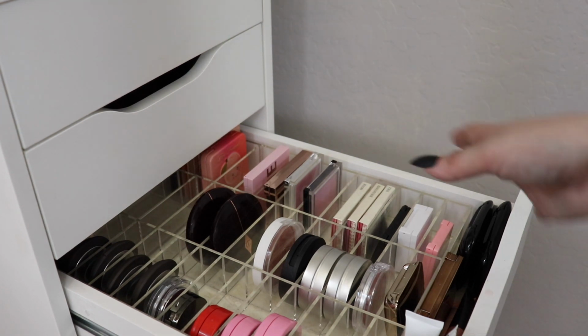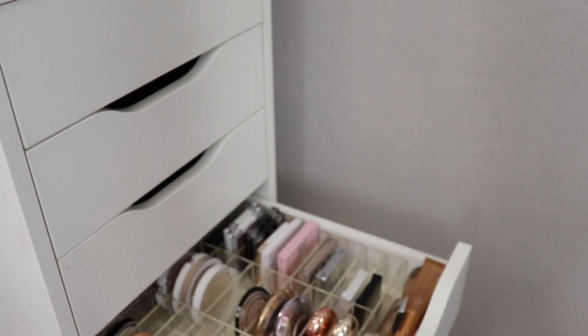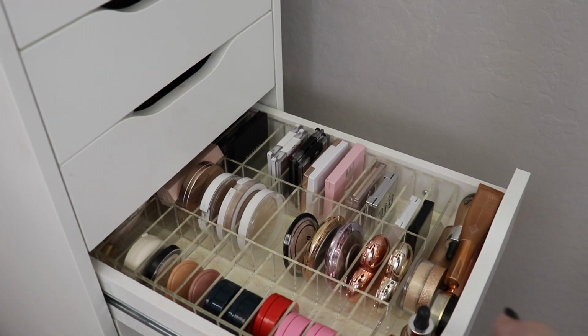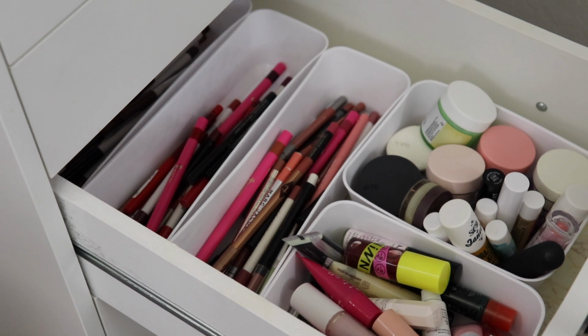Wild card. Blushes, I'm totally skipping because I already have a powder and a whatchamacallit. And actually highlights, I have a powder in the palette that I'm using, and then I got the glowy stamp out, so I don't need a highlight either. Check me out.